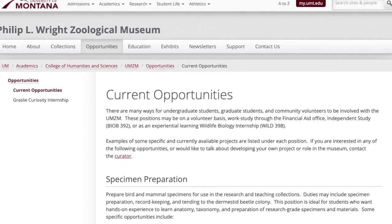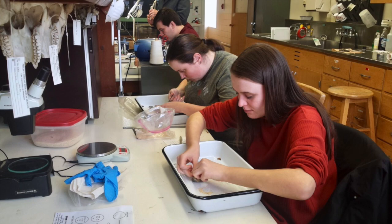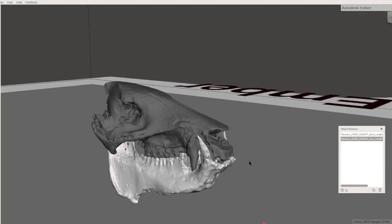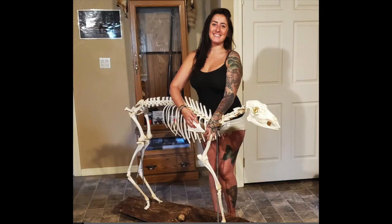And we have lots of ways for students to be involved in the museum, whether that's as a volunteer, work-study student, independent study, wildlife intern, or through our latest opportunity, the Grassley Curiosity Internship Program, which funds students to pursue their own creative, independent projects in the museum.